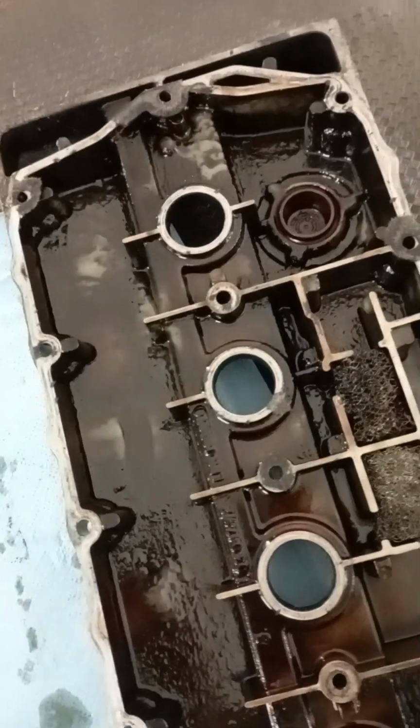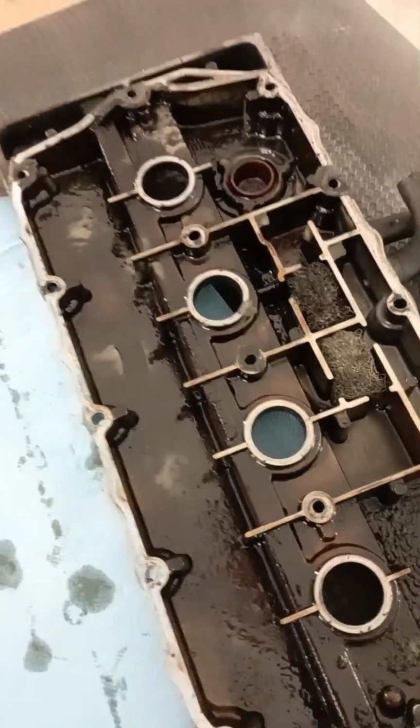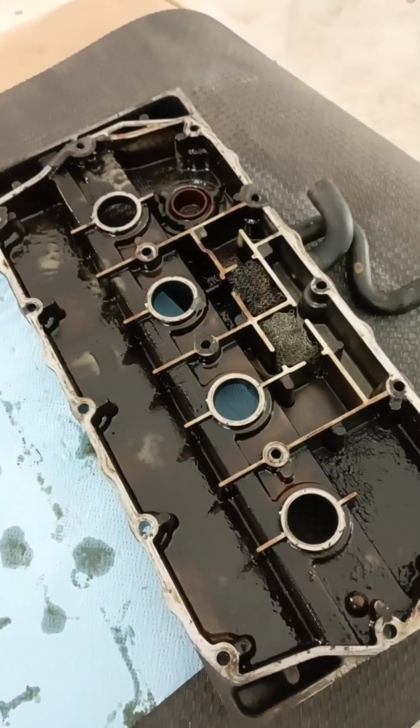The main problem with the K Series is that when they were done at the factory they used plastic dowels to locate the heads, and later on in the episode I'm going to show you what the common failure with these is, and I'm going to show you how to put the head gasket back on correctly using a multi-layer gasket and everything else.